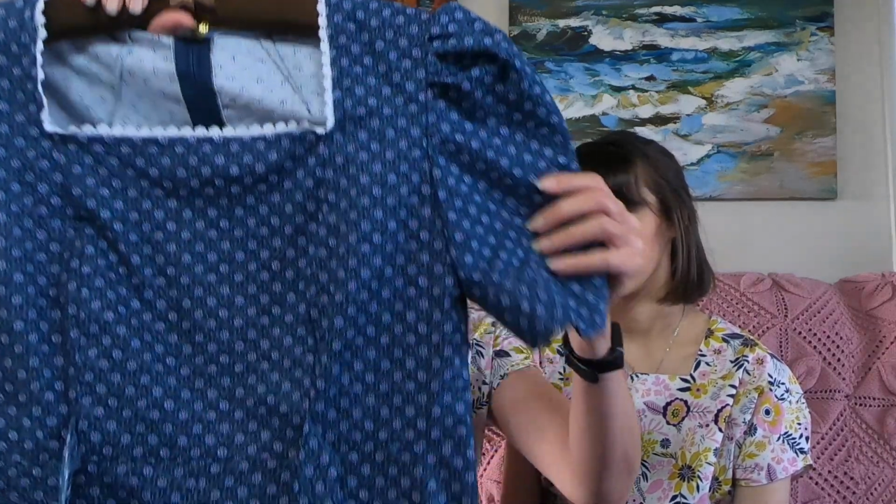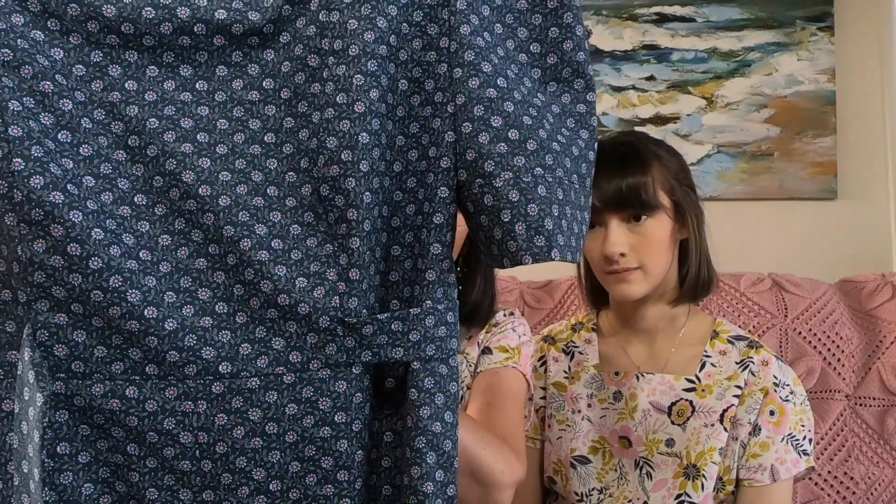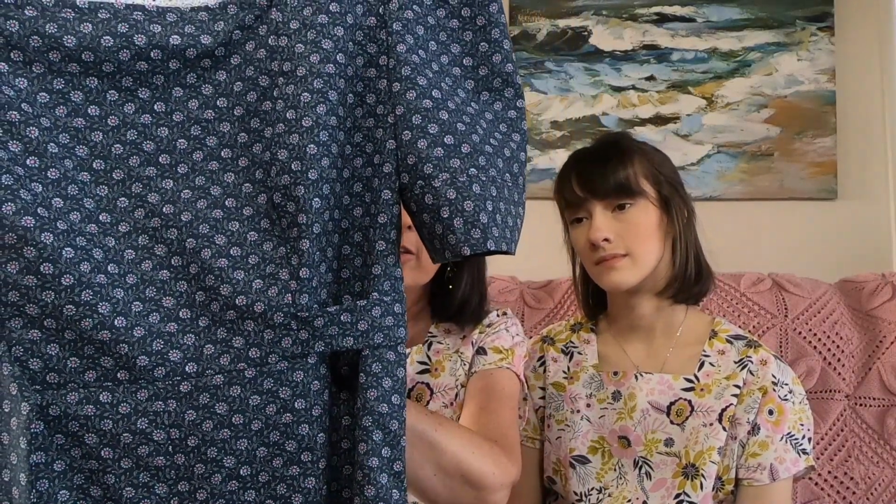So this is my finished dress here. It's got these beautiful ties that come around and tie at the back. Actually, that was another thing with Caitlin's dress. We felt like the tie was just a little bit too short, so we lengthened the tie to make it a little bit longer. So it's just got the bodice and then the skirt that comes down from it, and it's just a 4-panelled skirt, and then a zip in the back.